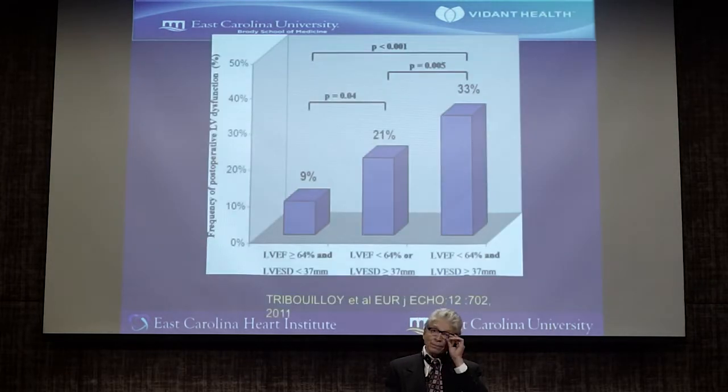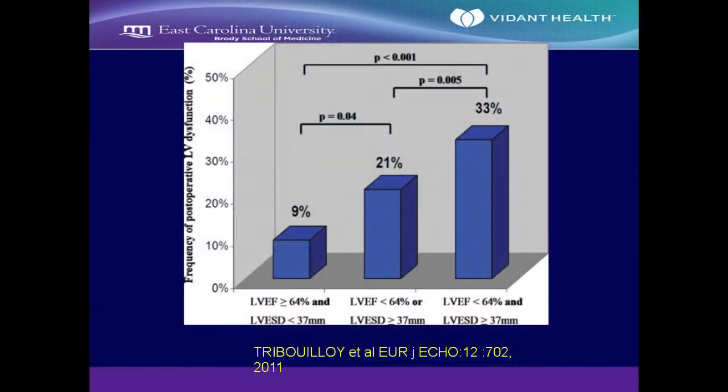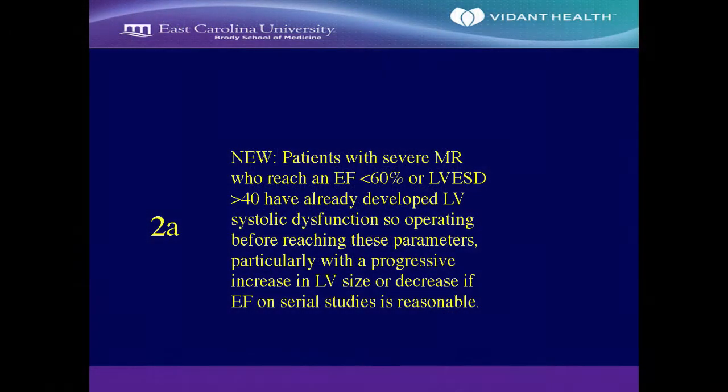In fact, if you want the patient's ejection fraction to return to normal, the end systolic dimension should be less than 40 and the ejection fraction more like 64%, which may be one of the reasons in the current guidelines, the 2017 focused review, we said that by the time you get to 60 and 40, there's probably already LV dysfunction. There's no need to wait.